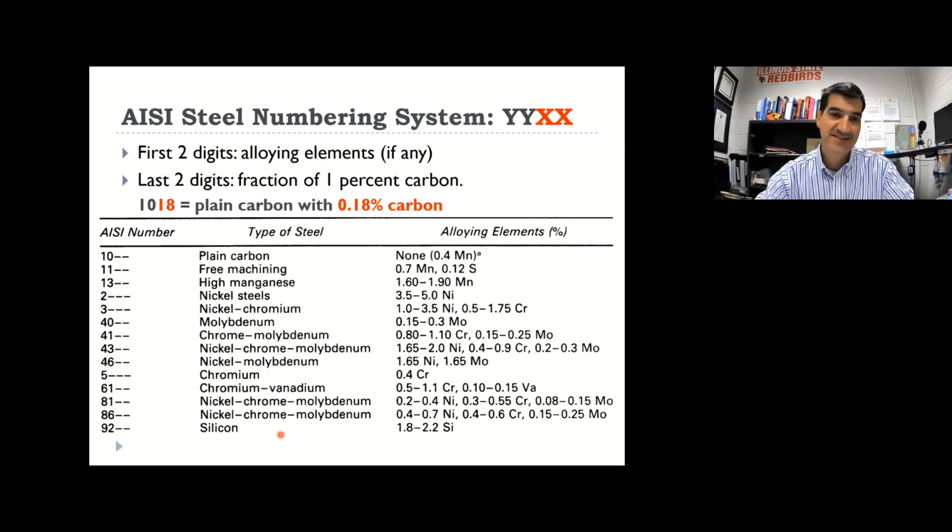You can always come back to this table and look at it, or look it up in any materials specification, steel specification sheet, and you can find this.